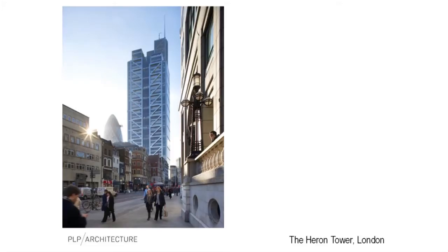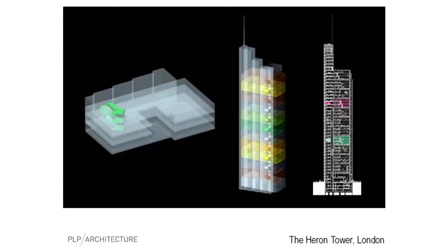The Heron Tower is quite a famous building we did in London, which is a tall building, but it's the first tall building in London that uses the orientation carefully to preserve energy and to allow daylight into the building. It's actually the diagram that makes the building. So we'll see quite a lot of that.